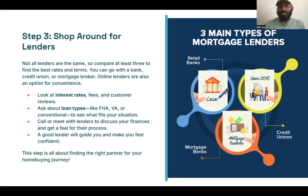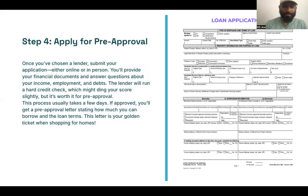Take your time with this and go at a pace that makes you feel comfortable, and also go with the lender that makes you feel comfortable, right? You don't want to go with someone that feels like they're rushing you, not answering any questions you may have, or just kind of using you. So the next step is going to be to apply for the pre-approval.